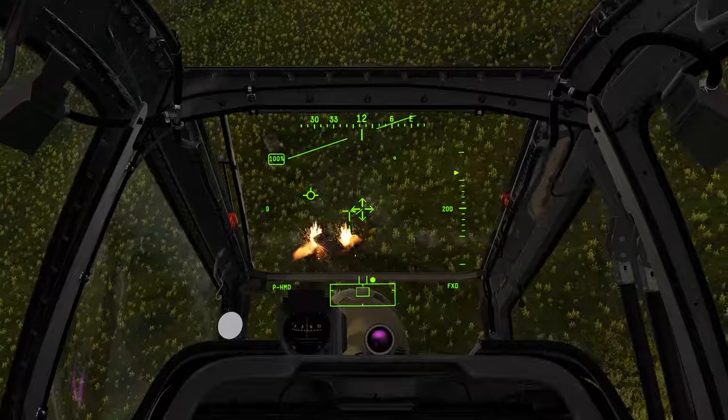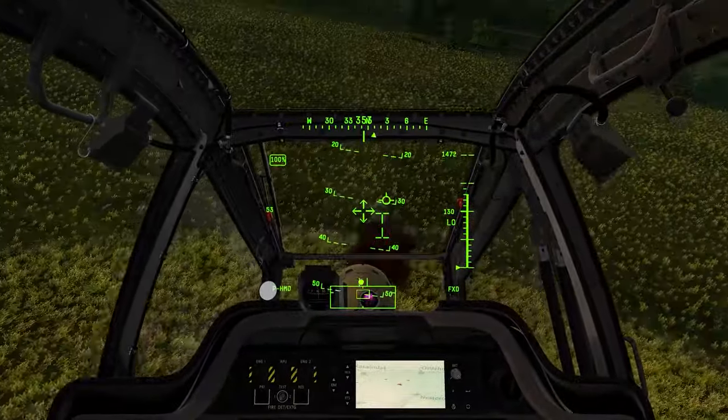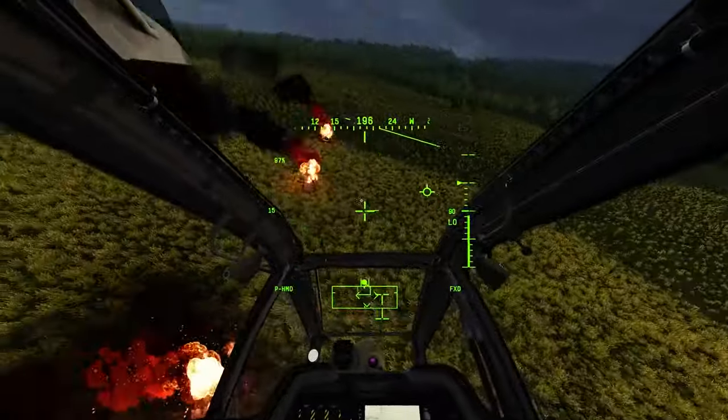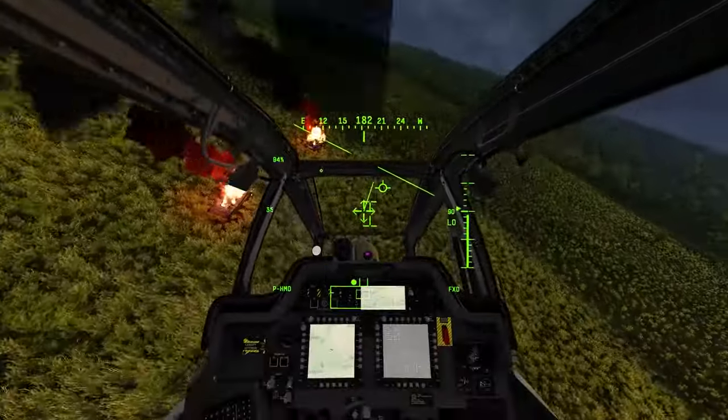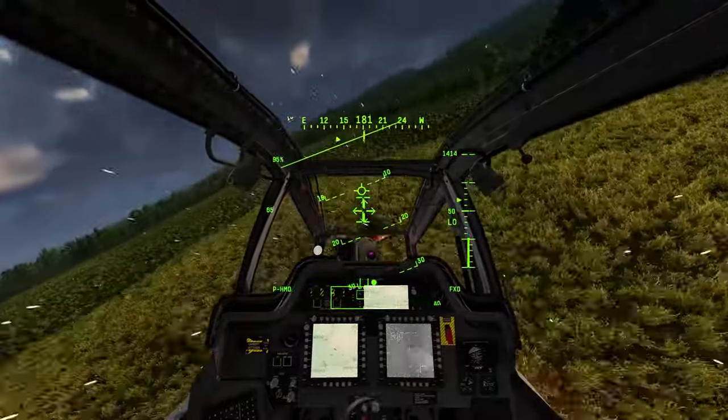Hello ladies and gentlemen, and welcome back to another brand new video. In today's video, we're going to have a look at the cockpit update in the IHADSS, or Integrated Helmet and Display Sight System, that Gaijin has recently implemented to the Apache helicopters. Here's the list of all Apaches that received the updated cockpit with the IHADSS system.